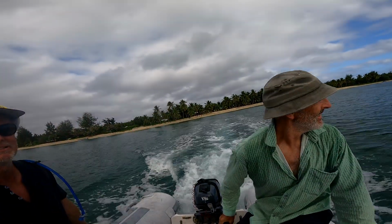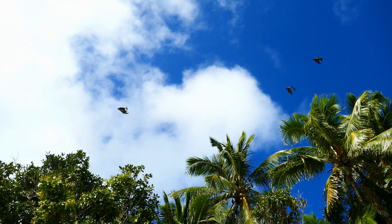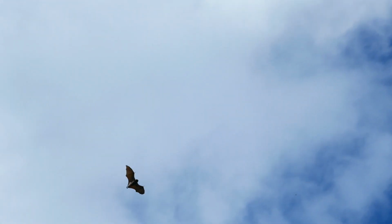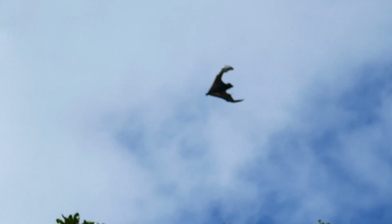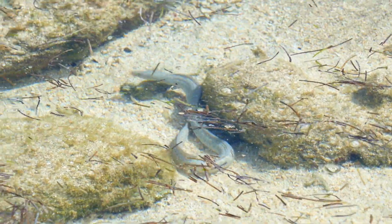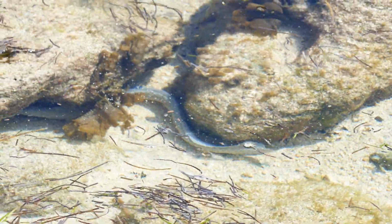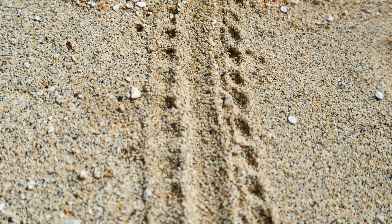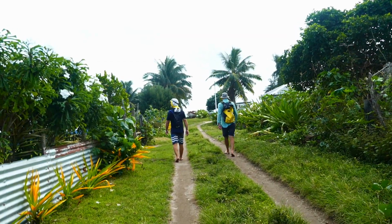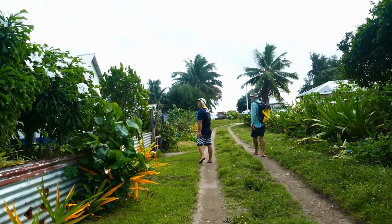Hopefully I'll get better. We found our friends from Amelie, Richard and Jude, and we all took a lovely walk and saw some bats, and some eels, and some animal tracks. Maybe this was a turtle. From the beach, we cut down the middle of the island through a cute village.